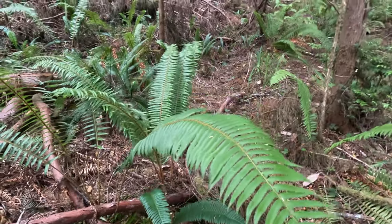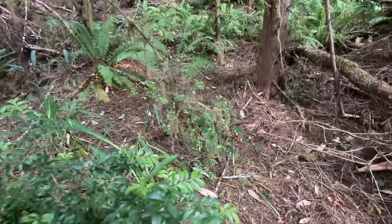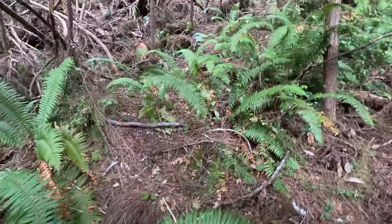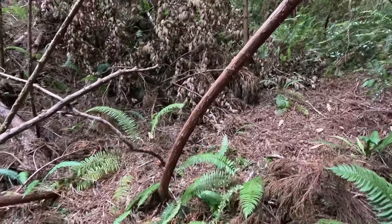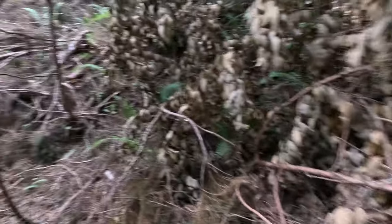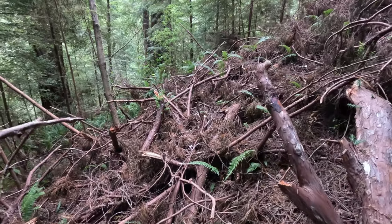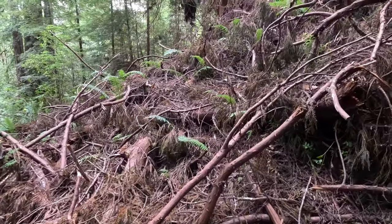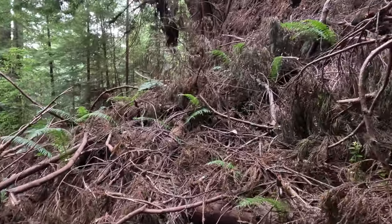Heading up here. This is not an easy area to get through. What bushwhacking is all about here in Redwood National Park. Getting around stuff. Oh man, so heavily overgrown.